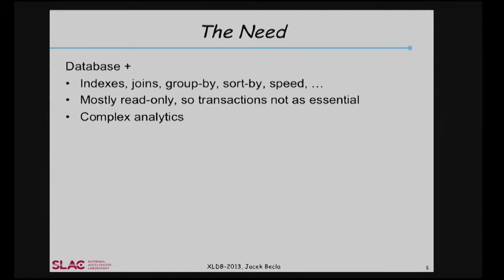So we think that we need something like a database plus. So it's not just a plain database with plain SQL interfaces and so on. But it's clear that we definitely need the indices for fast access. We need joins because we'll have different tables, pretty large tables, tables for individual observations, tables for summary information for astronomical objects, and so on. We will need group bys, we will need sorting, speed of the database, all that. What helps us is we probably don't need transactions in most cases because our data is read-only once we release it for various reasons like reproducibility. But we do have complex analytics.